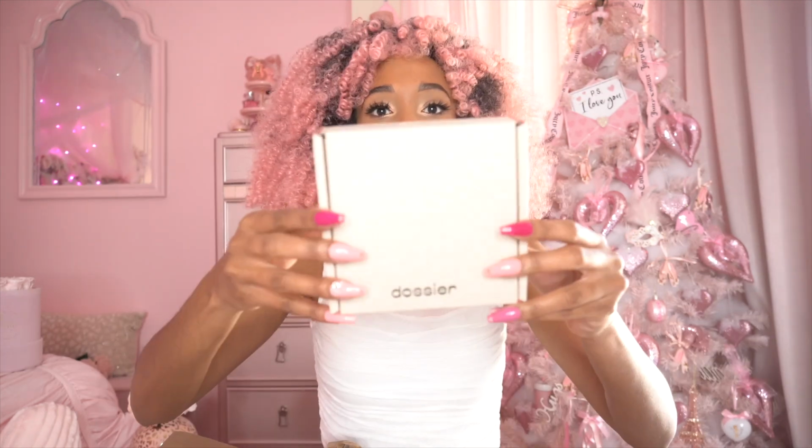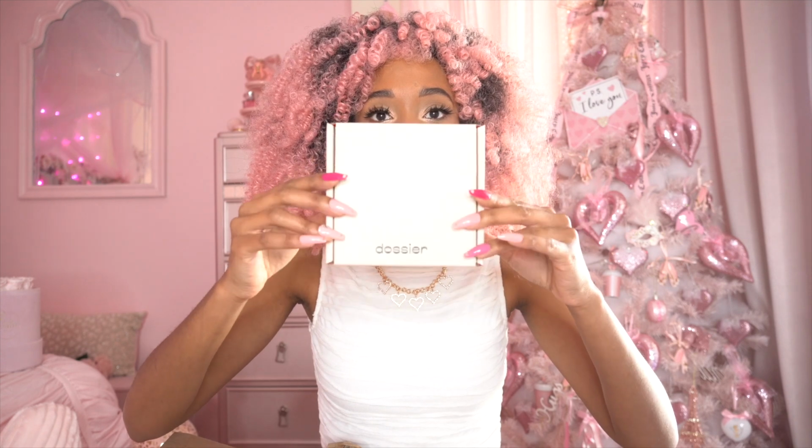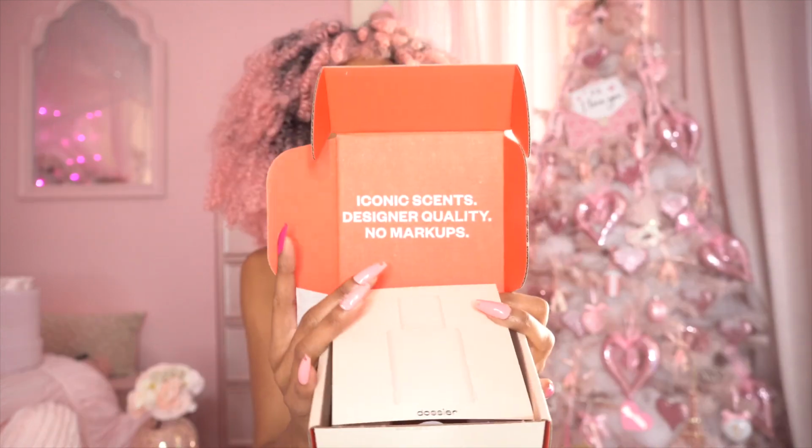Look at all those fragrances. I got six. We're gonna start with Floral Marshmallow, which I already kind of talked to you guys about, but I did want to read for you guys what it's inspired by and show you just the packaging. So this is what they come like in the box. It says Dossier. It's really, really basic. The inside of it just says iconic scents, designer qualities, no markups. We love the sound of that.